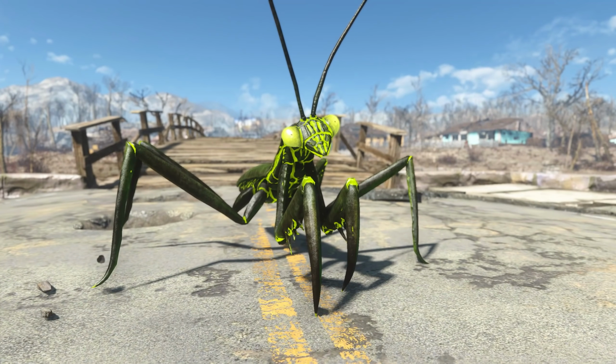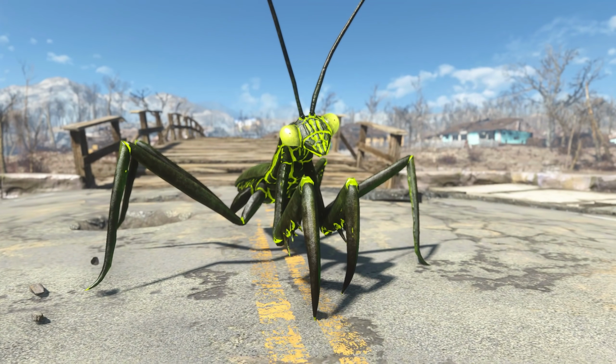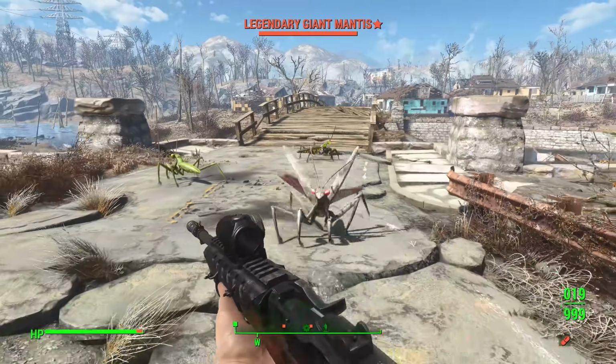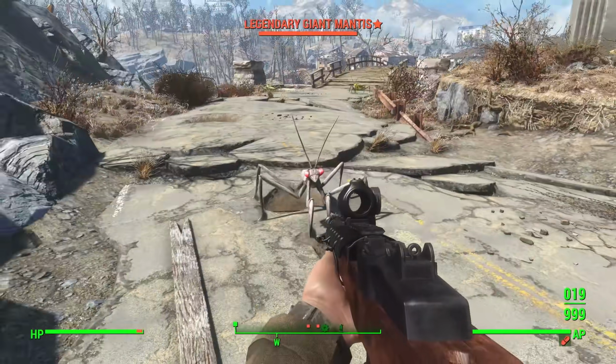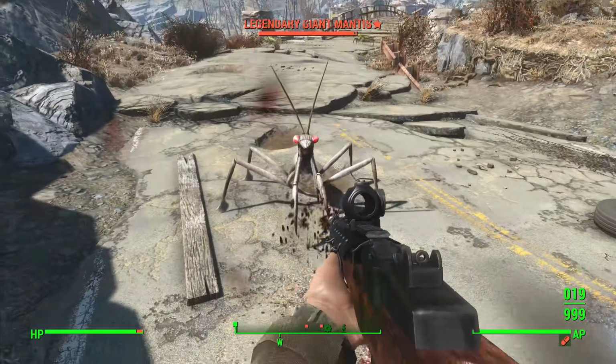It's going to add in one new enemy type that will spawn in Fallout 4. These guys will typically spawn where blood bugs do spawn, but I love mods like this because Fallout 4 creature mods are so sparse, especially lore-friendly ones that just fit in.